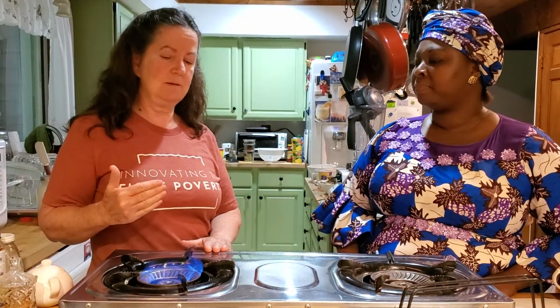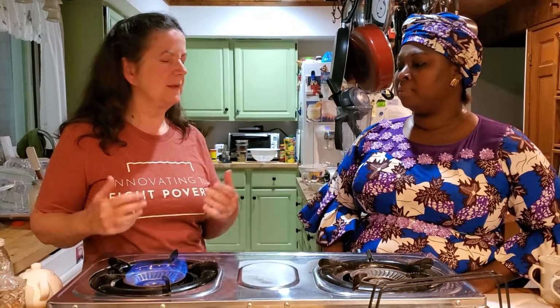Even soap making. I'm a soap maker. I can make soap for 20 cents a bar. But we go to the store, and if we buy some nice goat milk soap, that's $6 a bar. So really, I think it's just access to the information of how to do this, something simple.